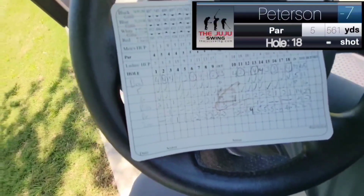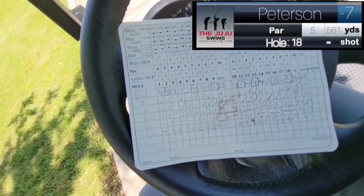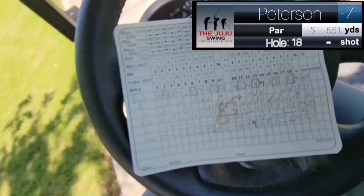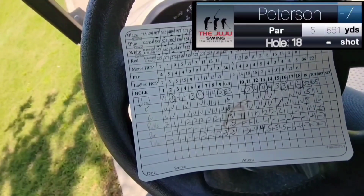There it is. And yeah, a super solid round of golf, shooting a 65 there. 11 out of 14 fairways, 16 out of 18 greens, 29 putts, no bogeys, no fives, which I thought was really cool. That's why it was important for me to make that putt on the last hole, not having a 5 on the card.